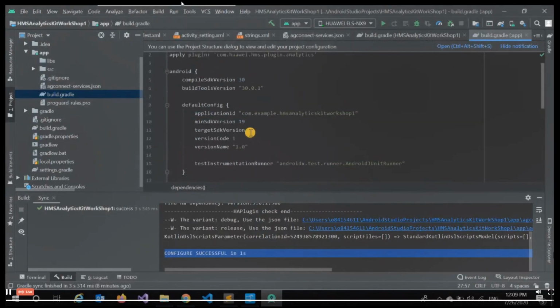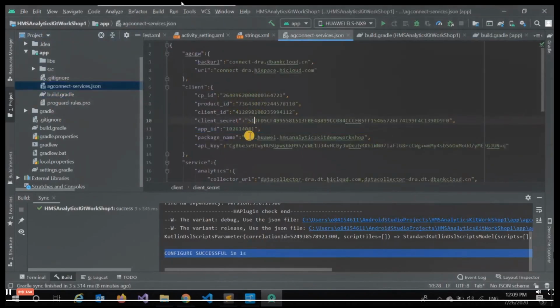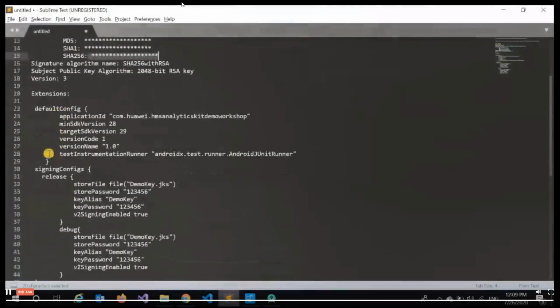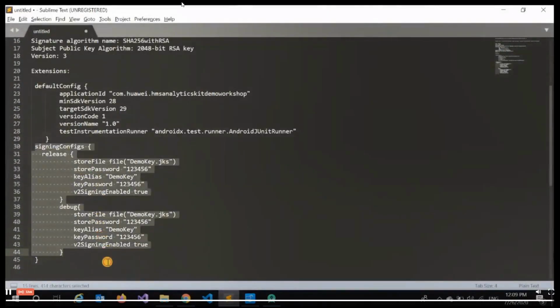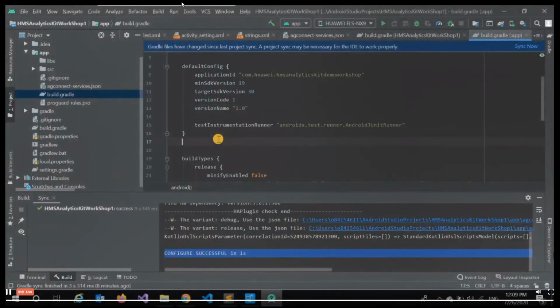So now actually we need to sign the app before we run it. So we need to change the package name, as you see, the app ID actually that will connect to the AG Connect. So we need to change it. As the app ID, we will use this one. Okay. Now we need to sign the app. Okay. We will paste this one.